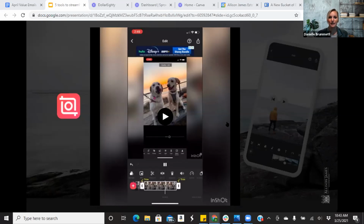I know that there's iMovie within the iPhone, but I think that this one is just a lot more user friendly, and being able to work with trimming the clip so easily, the filters, the music, it's a really streamlined tool.